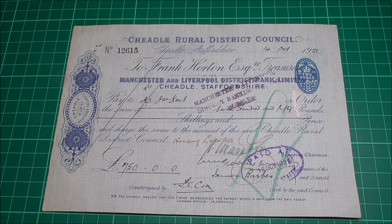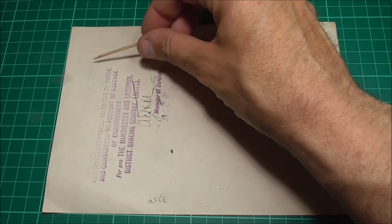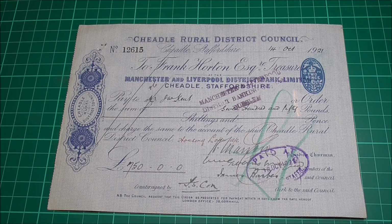That's a ridiculously large amount for back then, and I'll bet you could have bought 2 or 3 houses for that price. Shall we flip it over and just see what's on the back? There you go, a company stamp there. We have the embossed stamp. You may just be able to make it out there. The ink hasn't bled through on that particular one. And there we are, looking at the front of it again. I do like the intricate design of this particular banknote. And the size. Bigger is always better.